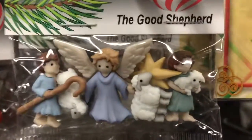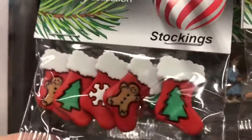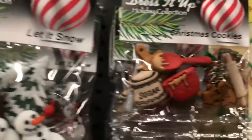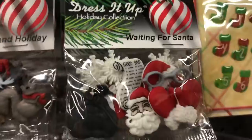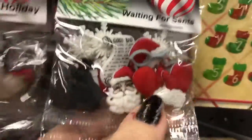Little bears with hats and scarves. Angels and birds. Oh, just so cute. Little stockings, snowmen and trees. Oh, well, all you bakers, you could make up an index card with a recipe and decorate it and give it out, even with a baked cake or anything.